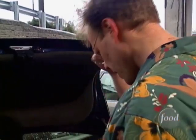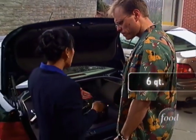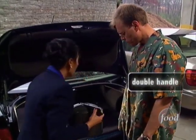There's got to be some kind of general guidelines here. Well, a 6-quart cooker is probably the most reasonable for the average cook. You want double handles for safe moving, and check out the manual. The manual? It's a pot. Why do I need to check out the manual? Designs vary from manufacturer to manufacturer, so good instructions are a must. However, I doubt that you would read them.